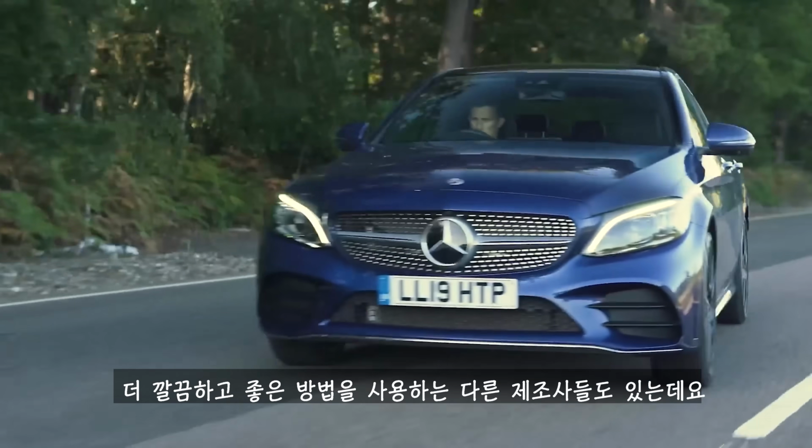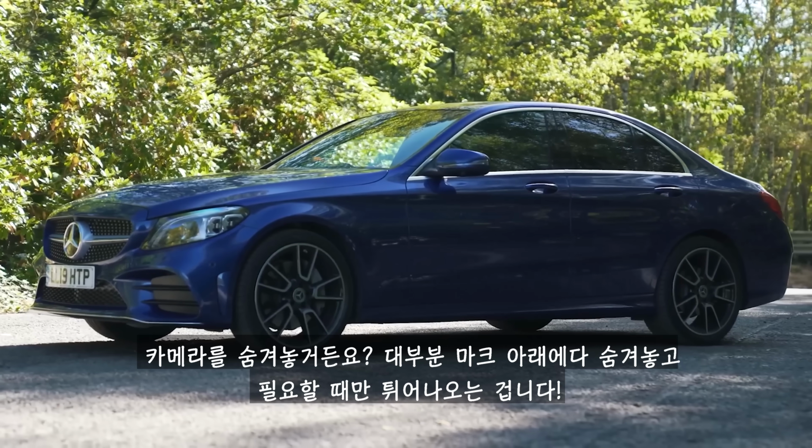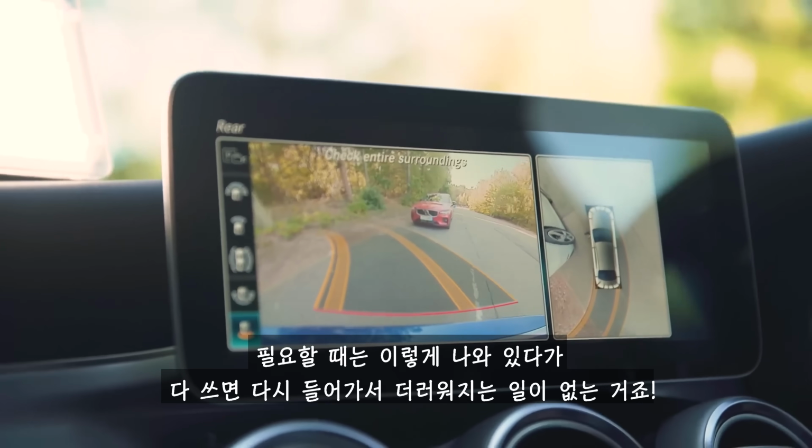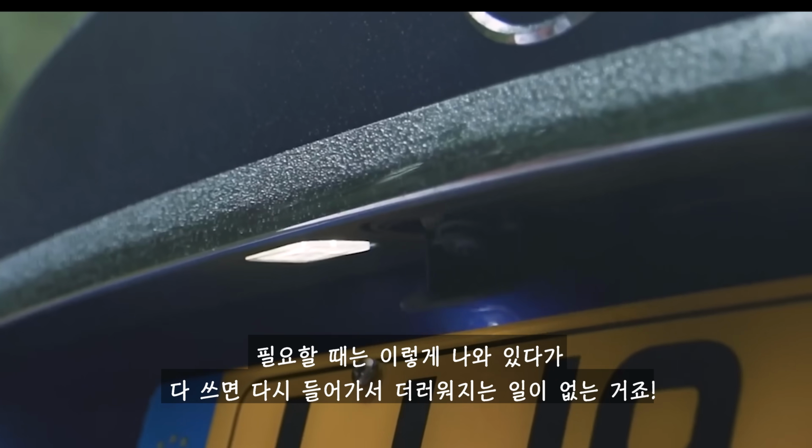A better solution that a lot of other manufacturers use is to hide the camera away, usually underneath the badge, until it's needed. Then it pops out, and once you've done the manoeuvre, it pops away again so it never gets covered in road grime.